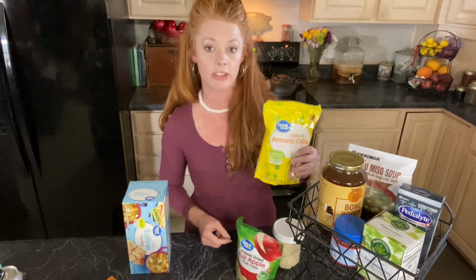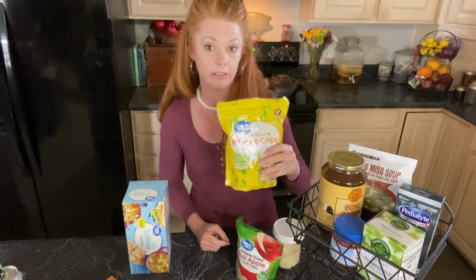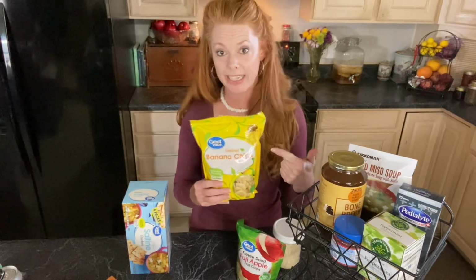And that's something I recommend as you are looking at building your prepper storage: store what you eat, eat what you store, always have a rotation. So you don't want to put things on your shelf that you leave there for years because you're not interested in them. And then when you find yourself needing them, you're still not interested in them because it's not food that you eat. So if you hate bananas, don't store bananas.